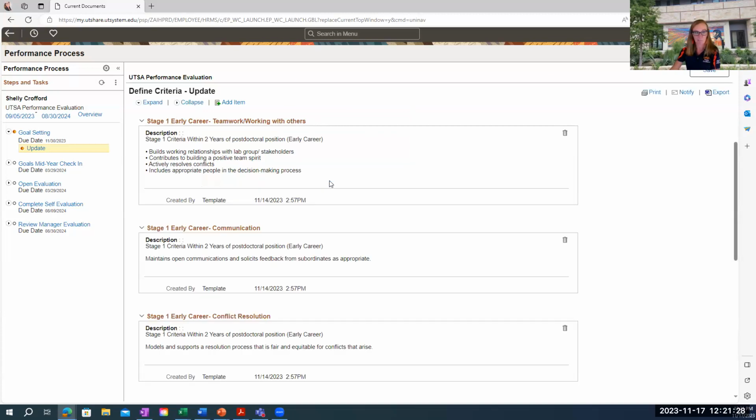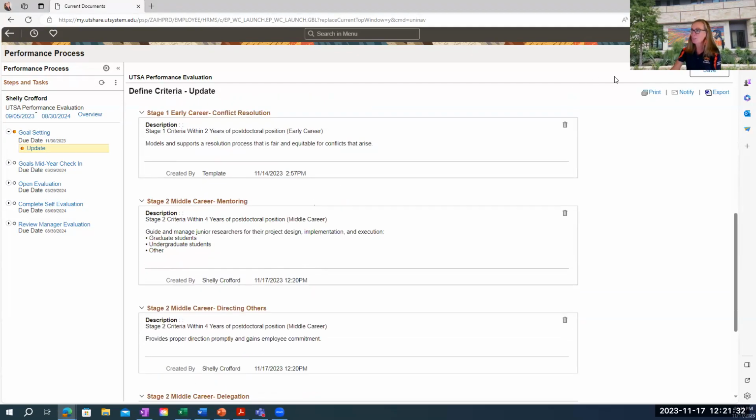I'm actually going to cancel that because this is not my evaluation. This is just a demo at this point. You can also print if you want to print a PDF version of what you put into the system, or you can export it as a Word document and download it in that way as well. So those are just some other options.